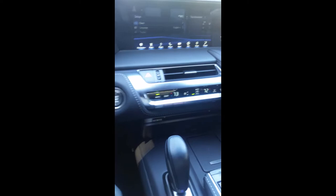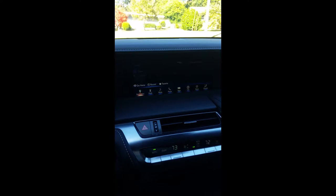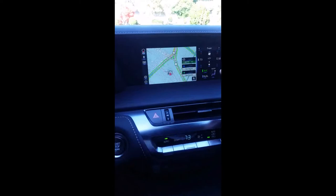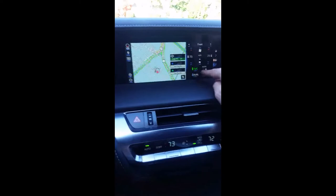But yeah, this screen, the screen's a pretty good size. It's an over 10-inch screen, but you can't split it. You just get all this here. You can pull up these little things on the side, which is similar. So for your shortcuts for climate control, you can do all of this with these buttons. As you can see, you can't set it to dual, you can't sync the dual zones, and you can't change mode.